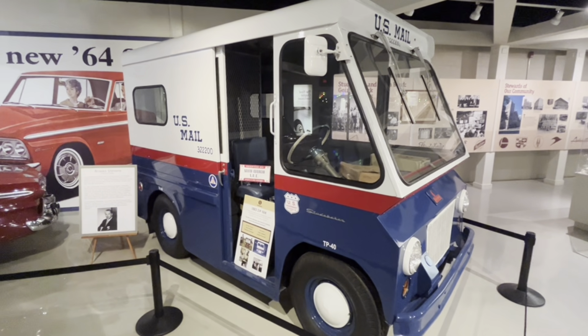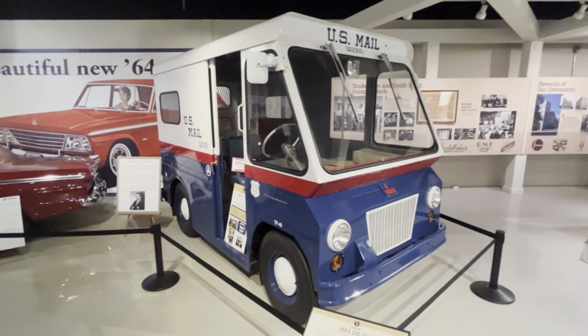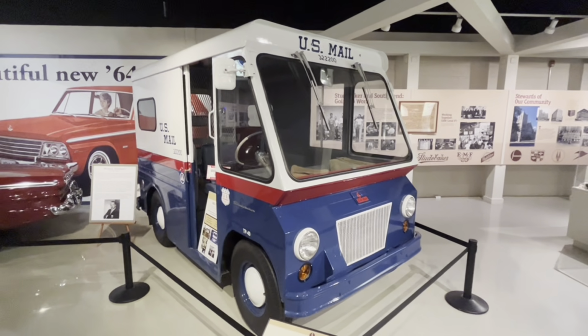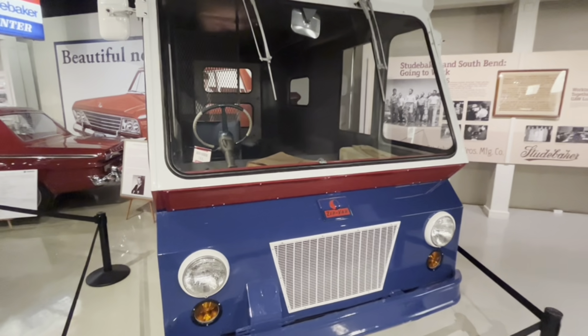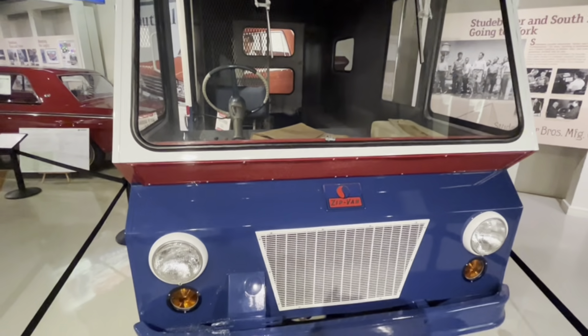Studebaker did land a few late contracts to help keep it afloat. This is a 1963 Zip van that they made for the U.S. Postal Service. Studebaker provided the chassis, and the body was made by a company called MetPro Products out of Pennsylvania. Efforts like this just couldn't save the company, though.